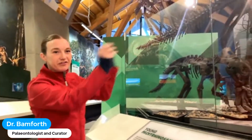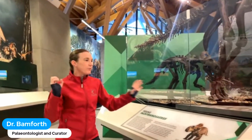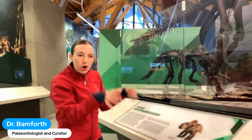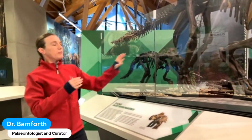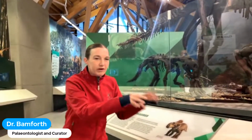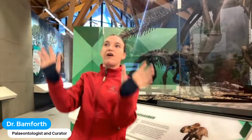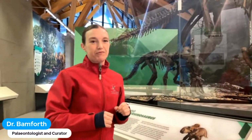We have adults, we have babies, we have teenagers, we've got subadults, we've got juveniles, we have all of the age ranges preserved all together in this one place. And that's really cool. Because with dinosaurs, of course, dinosaurs are extinct, so we can't do things like go out and set up camera traps, or we can't do catch and release studies, or we can't go and photograph them in the wild. Everything we know about dinosaurs has to come from the fossil record.